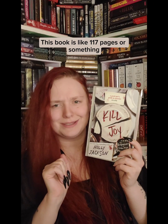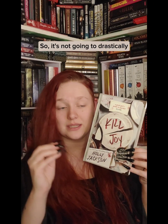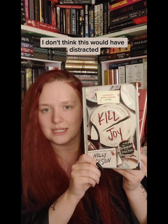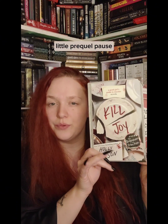This book is like 117 pages or something. It's extremely short. I read this in one day, so it's not going to drastically interrupt your reading experience for A Good Girl's Guide to Murder. Plus, the ending of this book was just so emotionally provoking, and I was so ready to read book 3, which I think is awesome. I don't think this would have detracted from my ability to enjoy book 3. In fact, it would have been just a fun little prequel pause before going into this insane journey.